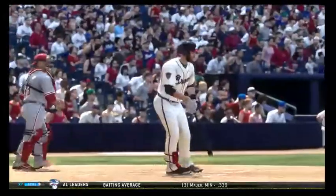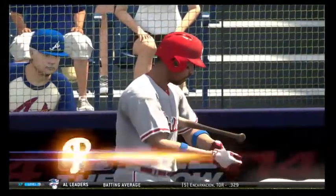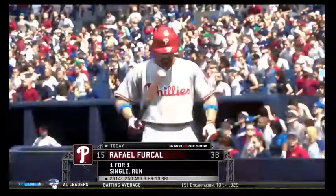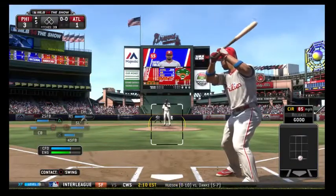And he got him. Down in order. Rafael Furcal will make his way towards the box to lead off the 5th. Third baseman, Rafael Furcal.